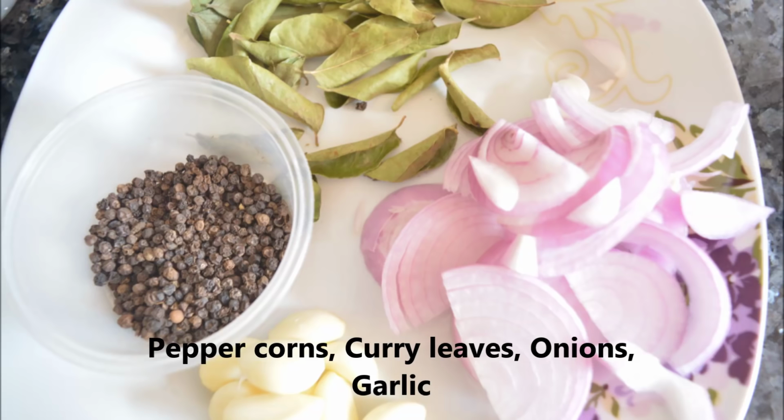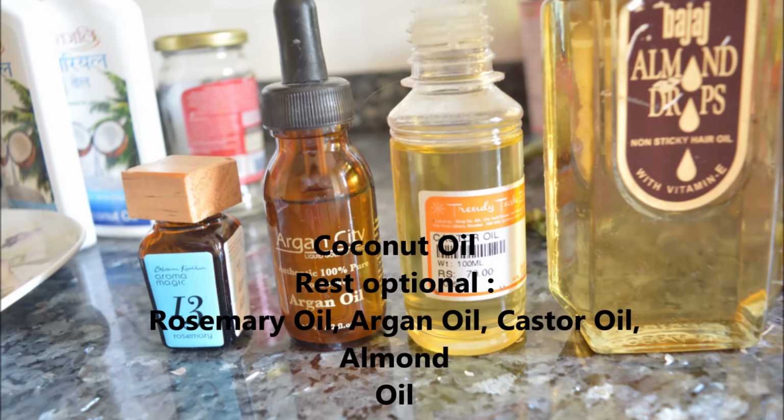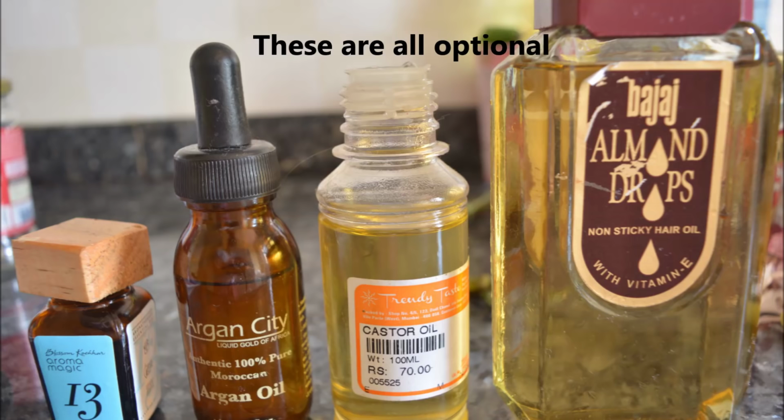Okay, so here's everything you're going to need. You need some peppercorns, curry leaves, onion, garlic, some fenugreek, and onion seeds, also called kalonji in Hindi. And then you're going to need coconut oil, and the optional oils are rosemary, argan oil, castor oil, and almond oil.